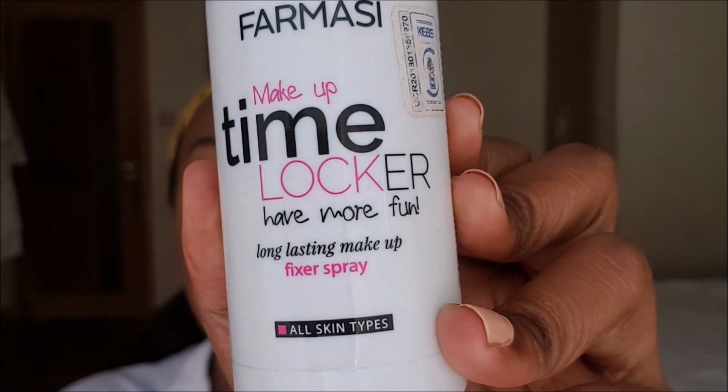Last but not least, we're just going to give our face a quick spritz again just to set it in place. So here is the fixer spray, and I'm just going to spray that all over my face.